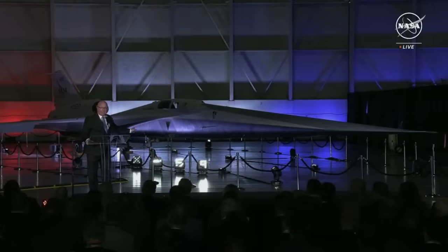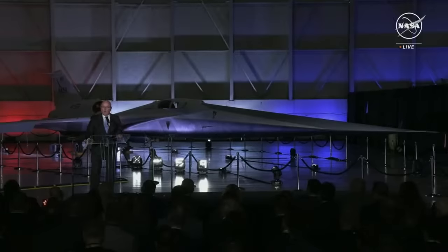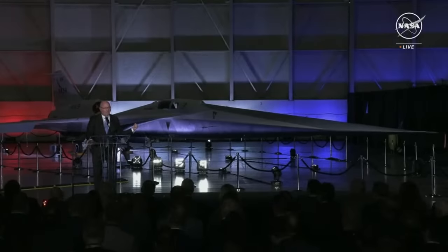What the X-59 does is it is a U.S. Olympic diver that you are going to see in Paris this summer. And when you see that diver go into the water, there's barely a ripple. That's what this does when it goes 900 miles an hour across the sky. It will barely make a ripple.